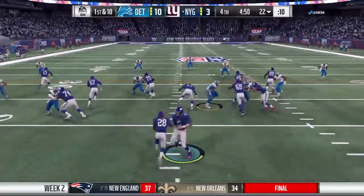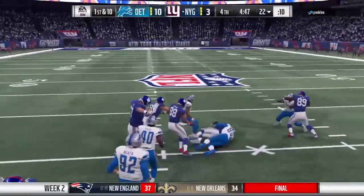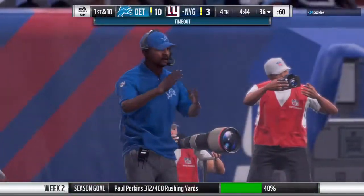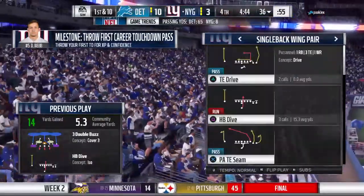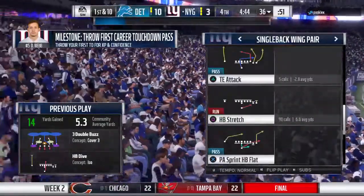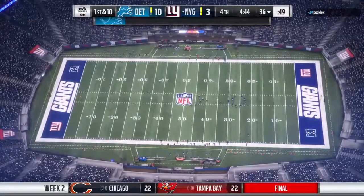The drive starts with a run by Perkins. And they're able to get this one across the 35. They give him 14 yards that time and a fresh set of downs. And now the Lions going to stop us momentarily as they call a timeout. It's just their first. They'll be down to 2 remaining as we step aside here in the fourth quarter.